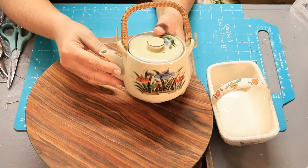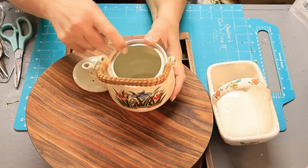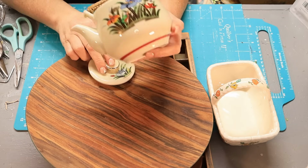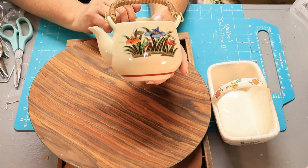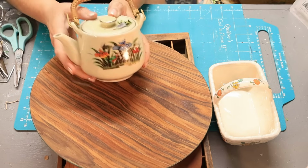It has a little chip on the inside rim where the lid rests, and that would not bother me in the least. But I don't know if my sister's going to want it if it's got that chip in it. So maybe I'll keep it and do something Christmassy with it. I think that particular thing would look cute done up for Christmas, especially because it has that red stripe across the bottom. But we'll see.